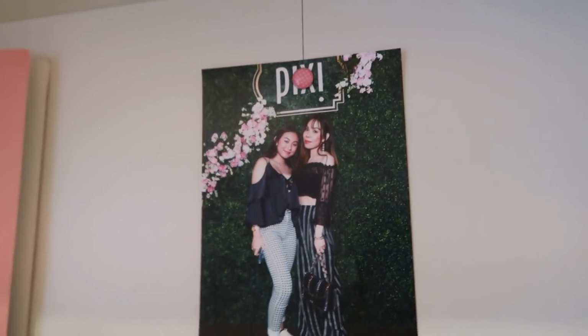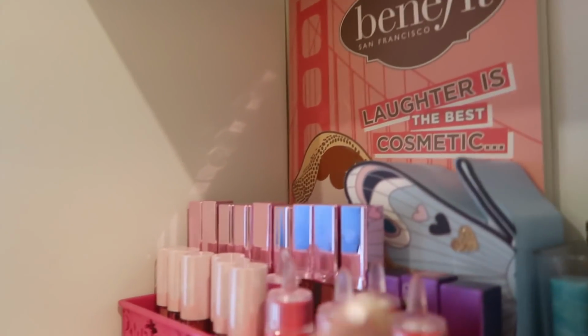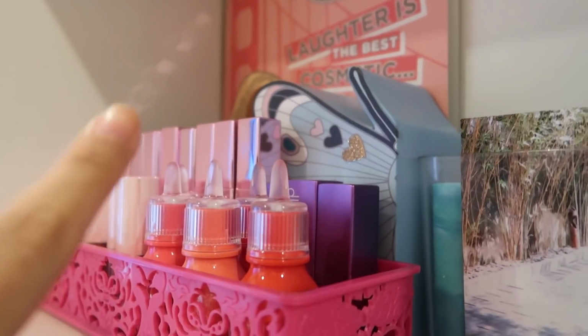And another picture of me and my mom. You know, I'm kind of obsessed with my mom because I don't have any other pictures of anybody here but my mom. And I have Dark Cosmetics stuff which they gave to me.